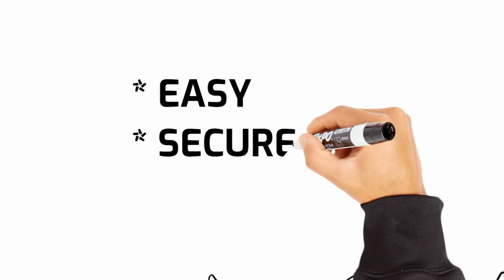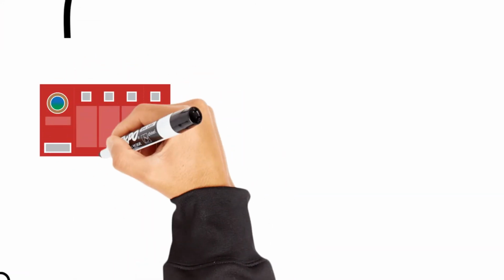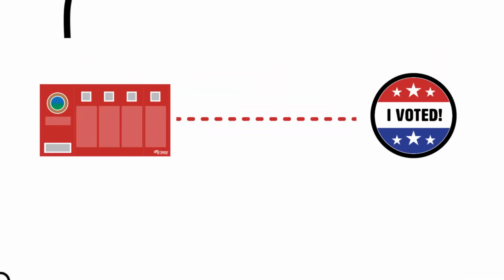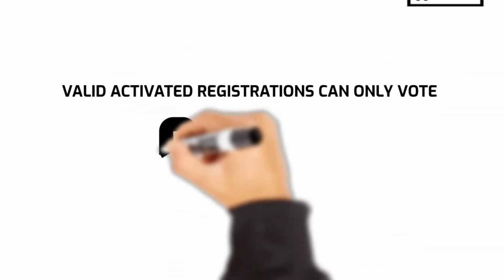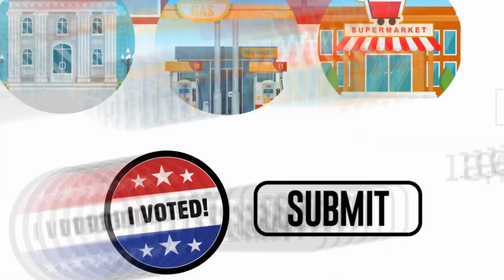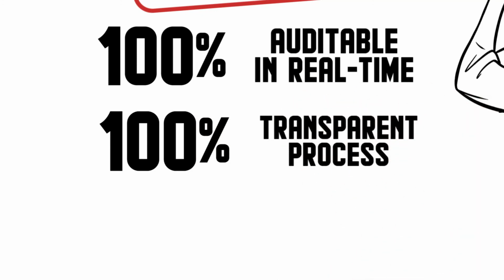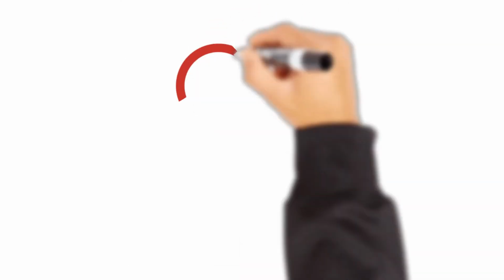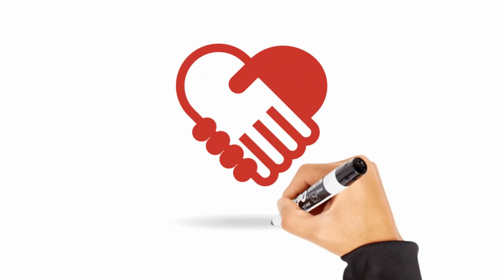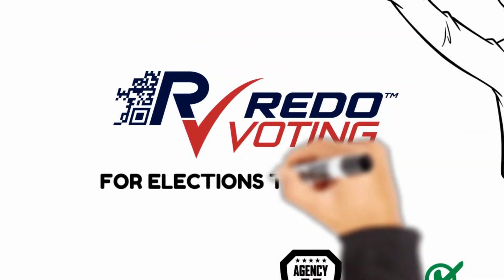Voting that's easy, secure, accessible. Reedy Voting offers a 100% verifiable, unbroken chain of custody from ballot activation to the end of the election. Only valid activated registrations can vote, and each valid activated registration can only vote once. Reedy Voting is 100% auditable in real time. It offers a 100% transparent process. It is 100% accurate with mathematically provable results immediately. It's time to make our voting process trustworthy again. Reedy Voting for elections that unite.